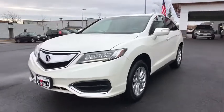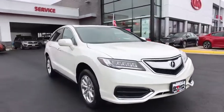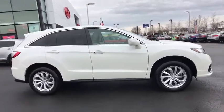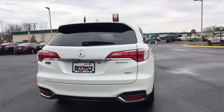Make a great choice today with the 2017 Acura RDX. Viewed as Acura's answer to BMW's sporty X3, the RDX offers a stylish interior, plenty of sport, and a nice amount of utility. This vehicle has less than 40,000 miles.